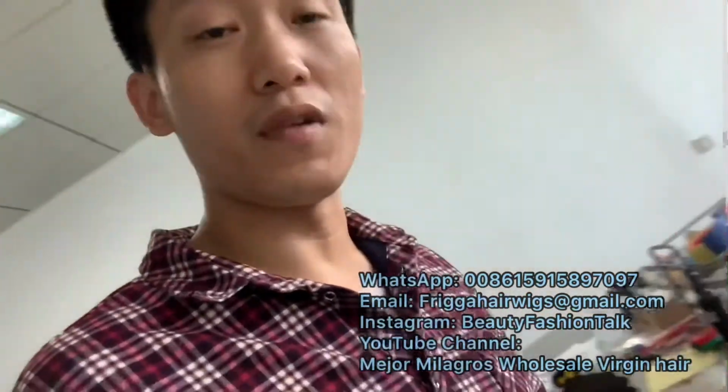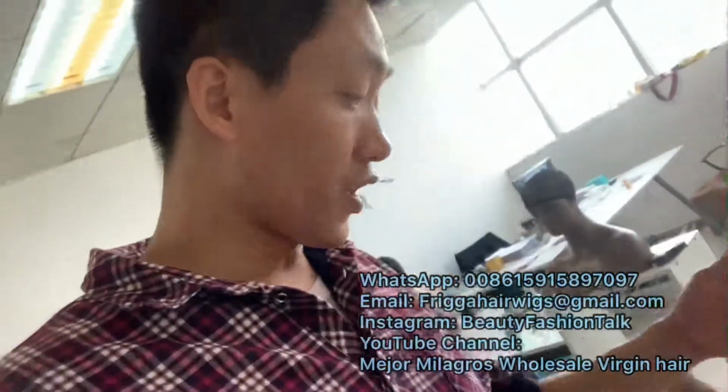When you get this brown hair, you take one of my bundles out and take another bundle from another vendor and you color it. You color to different colors and see how it moves. You will find out my hair can last much longer and dye color much better.